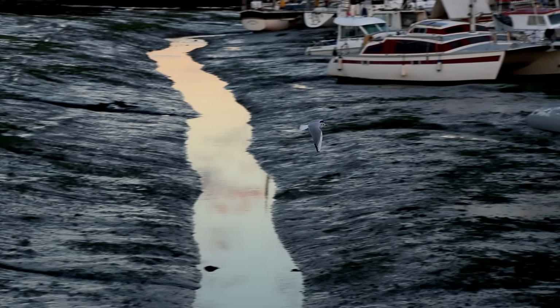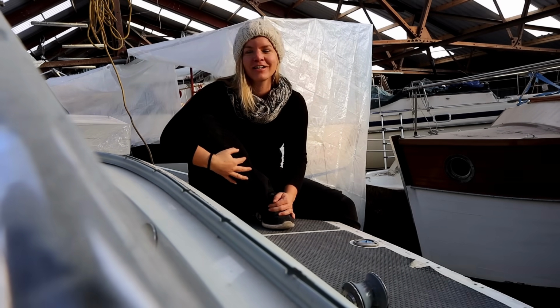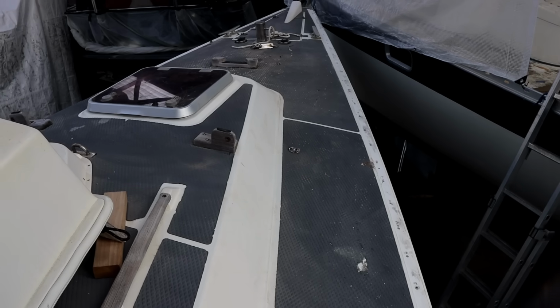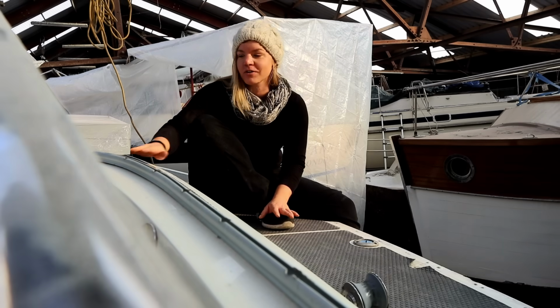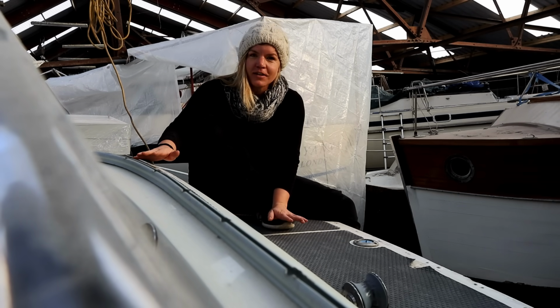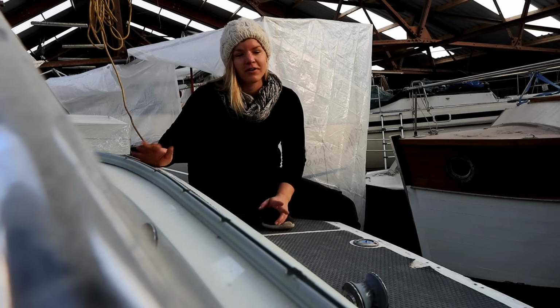So the next major job on the list is also one of the reasons that we are inside this shed. We need to remove all of our deck grip. And that is all of this grey non-skid, which is covering all of the coach roof on Florence and all of the side decks. We believe that it's actually original to Florence, so when she was built in 1985.